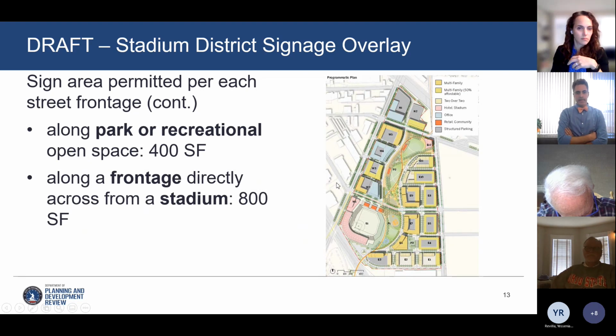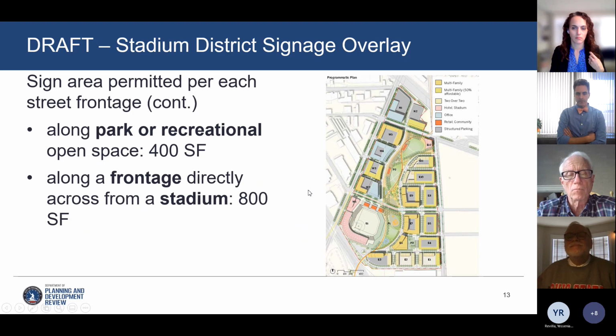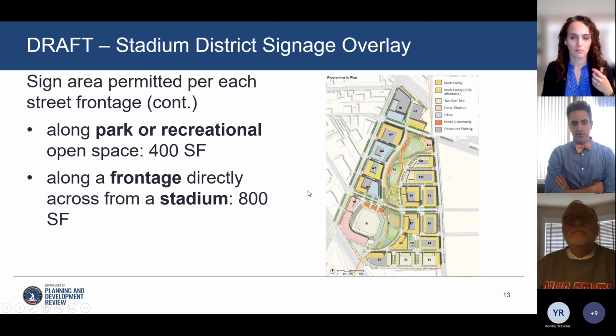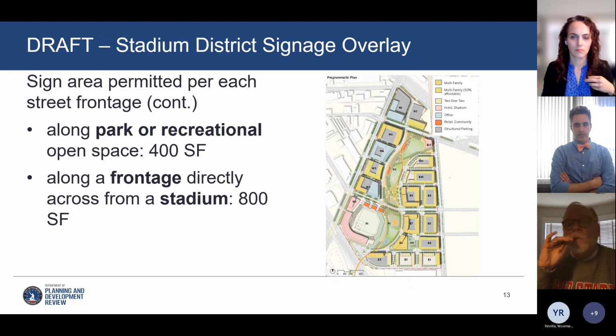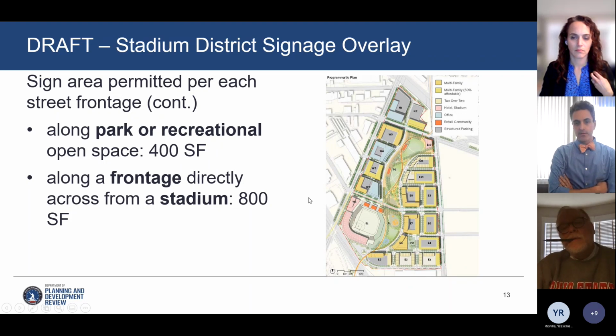Signs permitted along a park or recreational open space would be provided an additional 400 square feet. And then frontage directly across from a stadium up to an additional 800 square feet. And so if you look at the proposed development plan on the right, you'll see where the proposed infrastructure is meant to be built, including where the central park will be throughout the center of the property, as well as the stadium and the properties that would be adjacent to it.